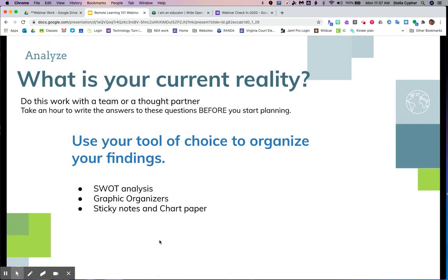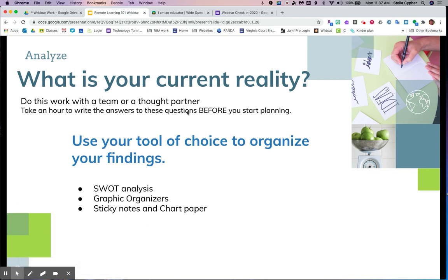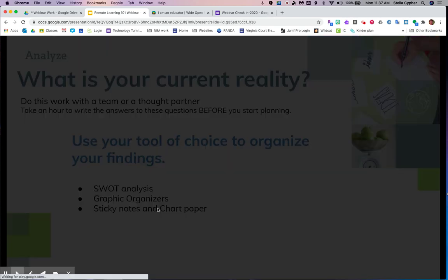Once you've written down all of this stuff, find yourself a thought partner. Take an hour to write down these questions. And if you have a thought partner, maybe a teammate, think about how you can organize your findings. Everyone has their own way of thinking about analyzing a situation. So I've just brought 3 to you. One is a SWOT analysis, or graphic organizers of your choice, or maybe just sticky notes. So let's take a look.